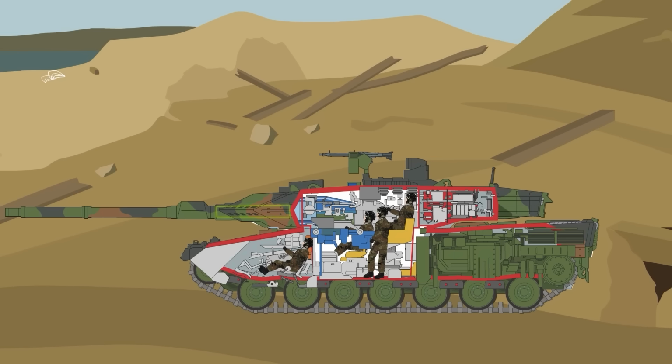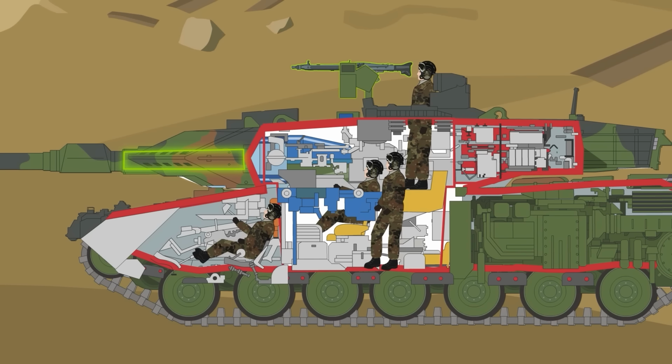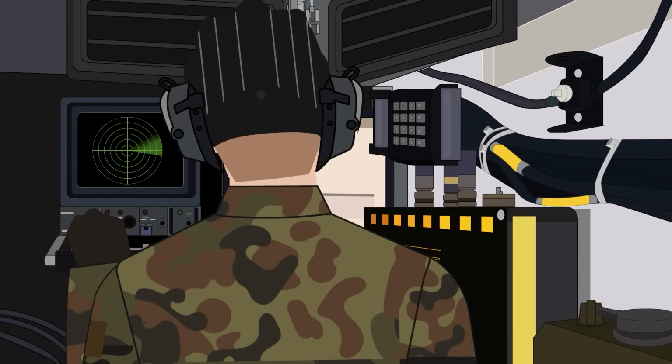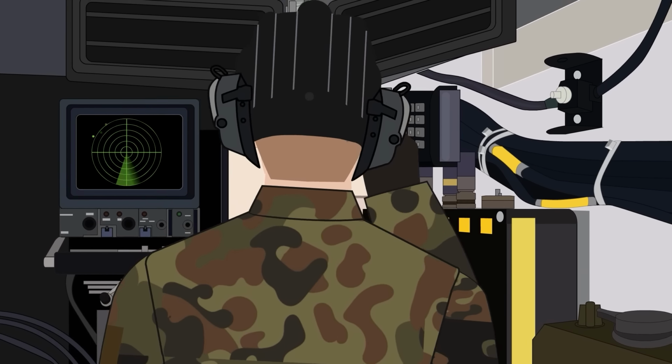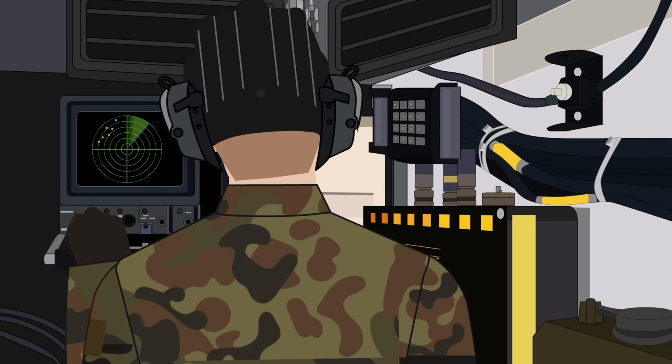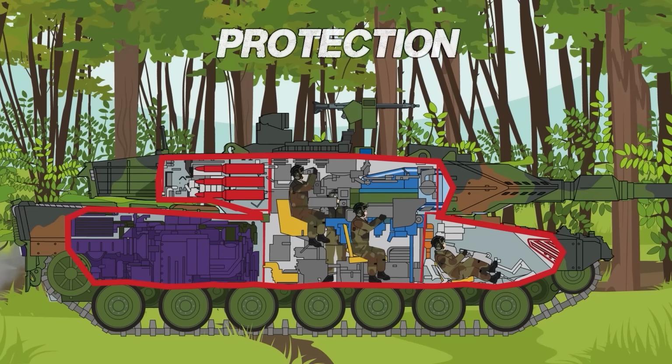The Leopard 2 also has two MG3 7.62mm machine guns, updated versions of the MG42 machine gun. One is coaxial to the main gun, while the other is mounted on top of the turret. The A7 version has an internal weapons control system that allows the turret-mounted machine gun to be fired from inside the tank. Protection.